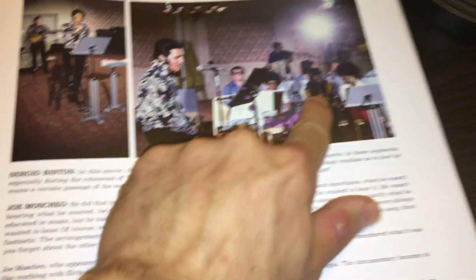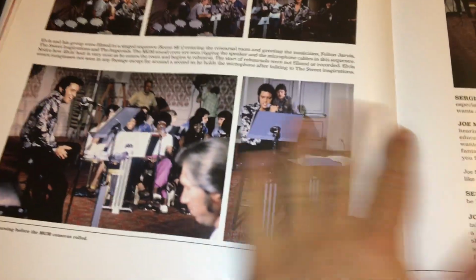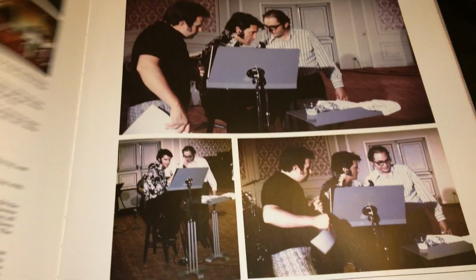There's my wife. She's right there. Sylvia, that's my favorite. That's my favorite Sweet Inspiration. She's my sweet inspiration. Oh, and of course, this is Whitney Houston's mother, Sissy Houston.